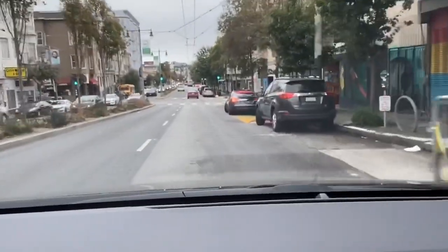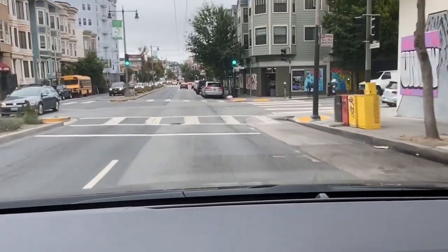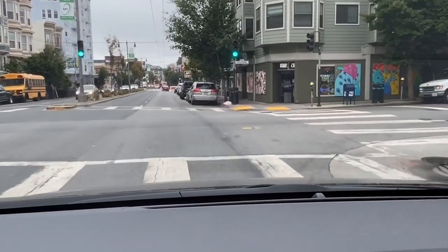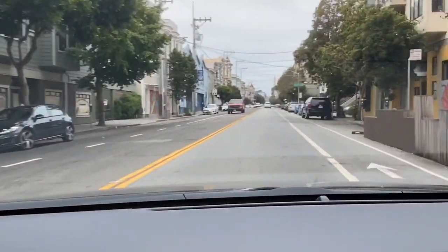Yeah, I thought the pedestrian was gonna walk. So, okay. So right here, I'm gonna make a right turn. Look over your shoulders to the right. Proceed with your turn when it's safe to do so. Make sure no one is trying to walk across.